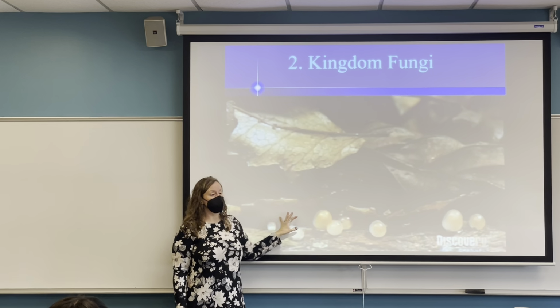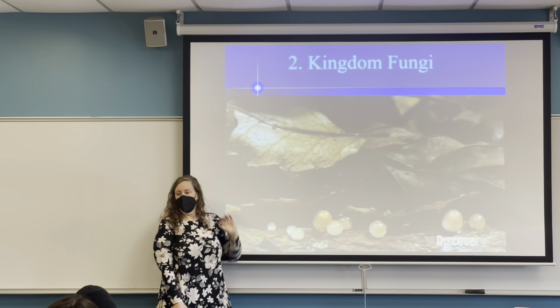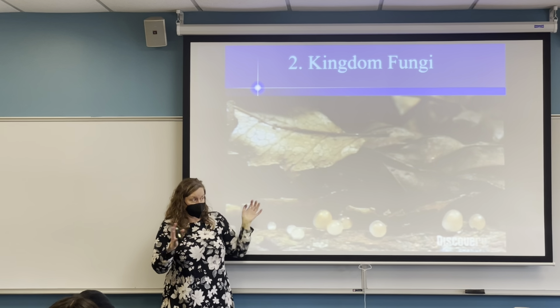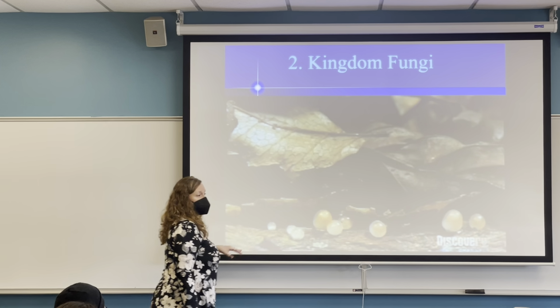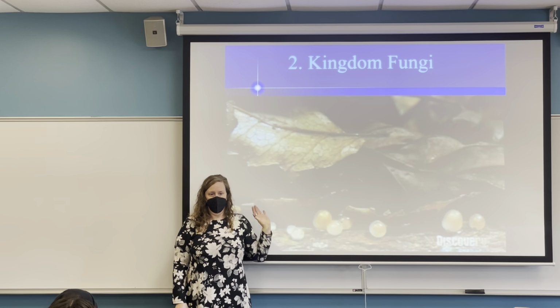Fungi are responsible for breaking down leaf matter in the fall through the winter. So typically, like out in our forest, at home you might rake the leaves and bag them and get rid of them, but out in the forest, nobody's raking them and getting rid of them, right? And they kind of go away by the summer.